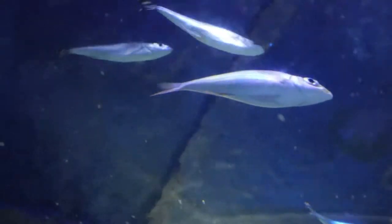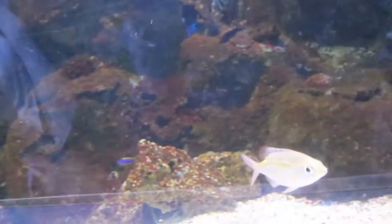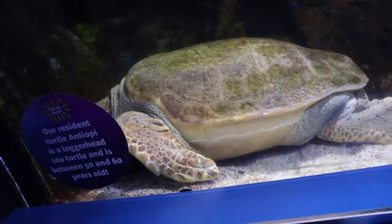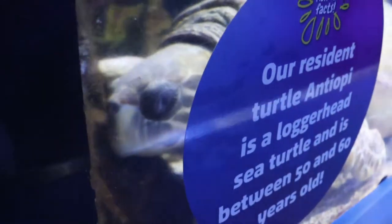Let's continue on. Look, that's the size of a tiger shark. I thought it was a tiger shark, but it's quite funny to see a shark. So we'll just go and see what else we can find. In the corner there is a sea turtle, and he is between 50 and 60 years old. He's pretty cool. So let's go and continue on our journey into the tropical ocean.